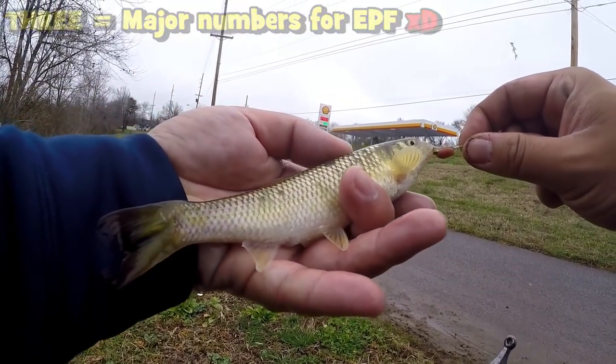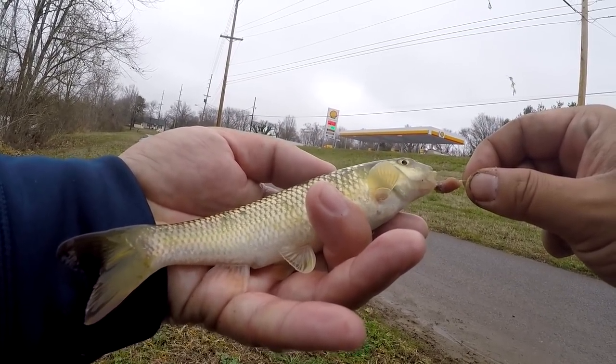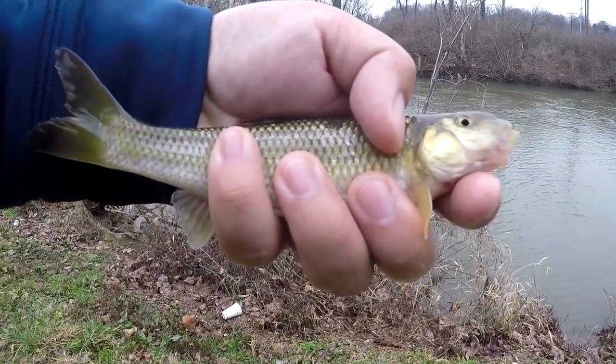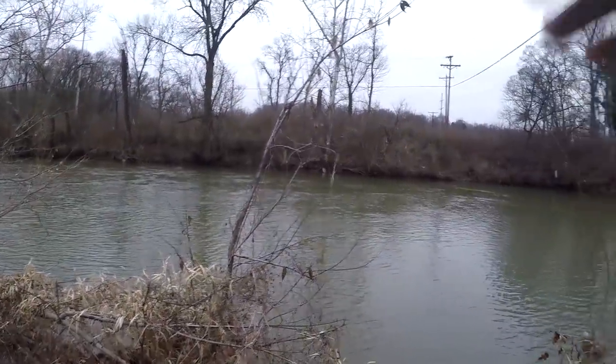Not that I'm not happy to see them, mind you, but I would be very happy if something else showed up at this point, you know? This one looks exactly the same as the last two, so I'm not even gonna take photos of this one, really. I'm just gonna throw it back there. Bye-bye. There's got to be something different down there.